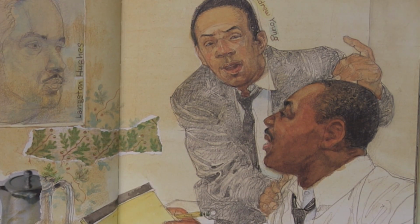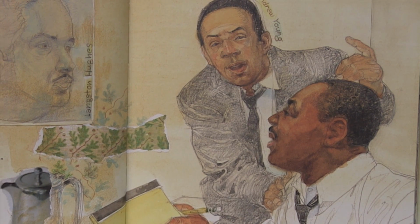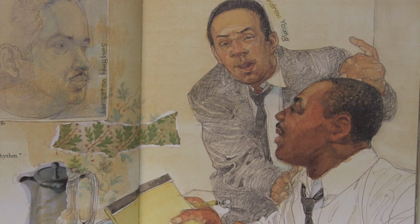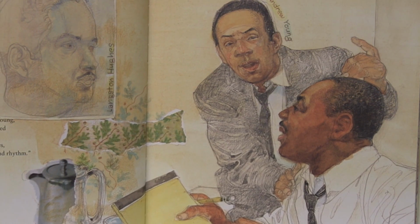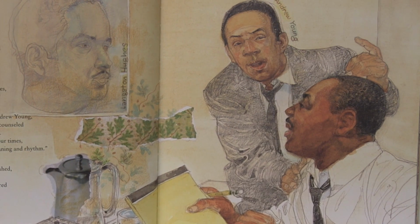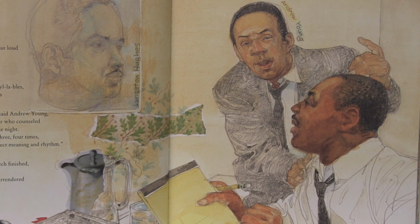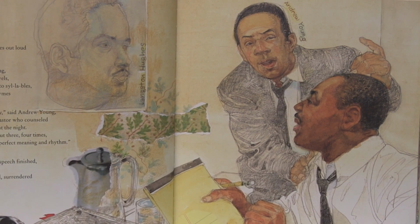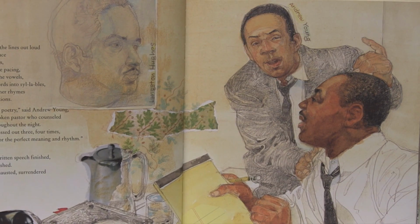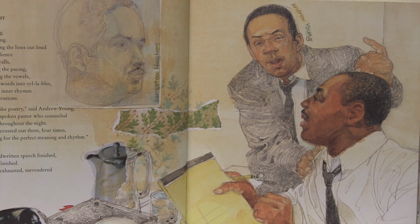Their homes, schools, and churches burned. Midnight. Writing, rewriting, rephrasing, rehearsing the lines out loud to an audience of four walls, changing the pacing, stretching the vowels, dividing words into syllables to create inner rhymes and alliterations. "It was like poetry," said Andrew Young, the soft-spoken pastor who counseled Martin throughout the night. Words crossed out three or four times, searching for the perfect meaning and rhyme. 4 a.m. The handwritten speech finished, but not finished. Martin, exhausted, surrendered to sleep.